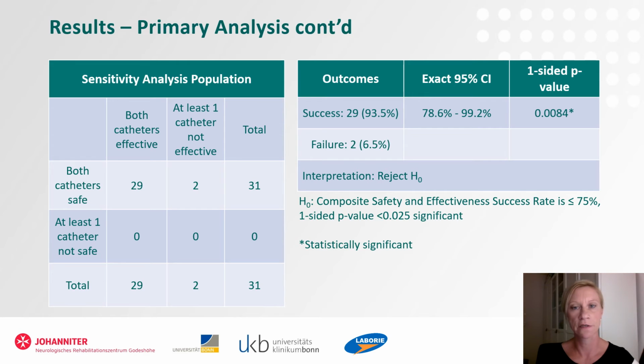In one case, catheterization failed due to anatomical factors, and therefore this patient was included in the sensitivity secondary analysis. Based on the overall analysis, both primary and sensitivity, significant p-values were observed. Therefore, the null hypothesis can be rejected, and safety and effectiveness over 75% is consistent with the interim data.